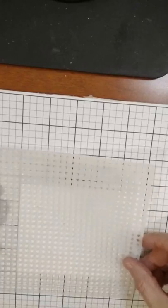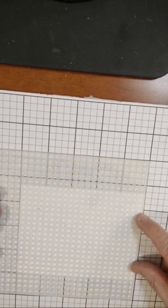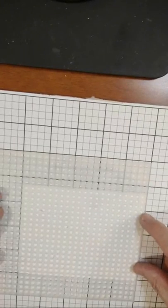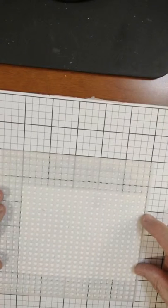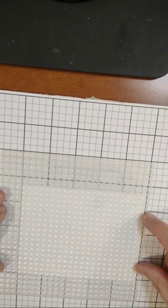And we are going to put that down. When we put it down, we're going to use the grid to line it up. If my card is square on the grid and my stencil is square on the grid, then I know that I have a design that is straight on my card. So I'm going to line it up.